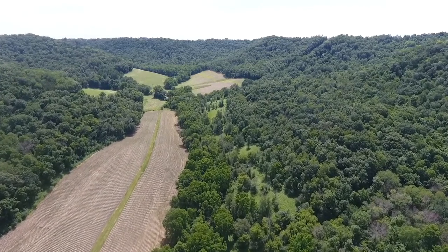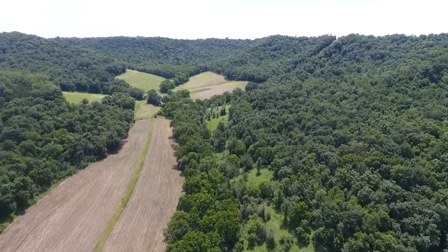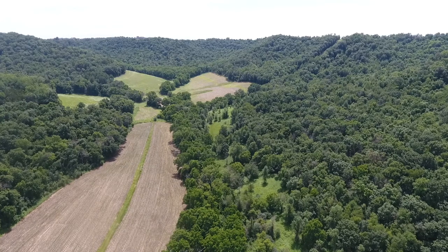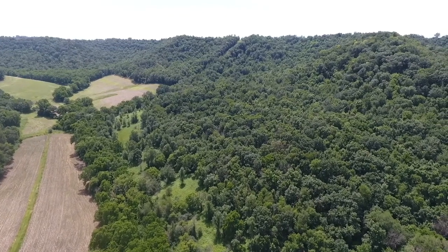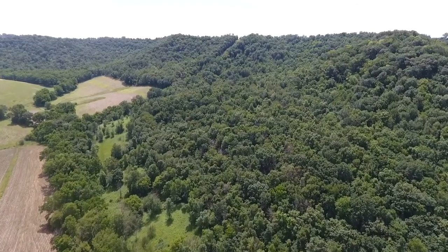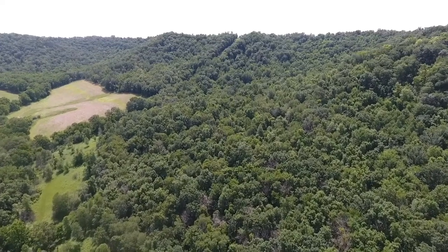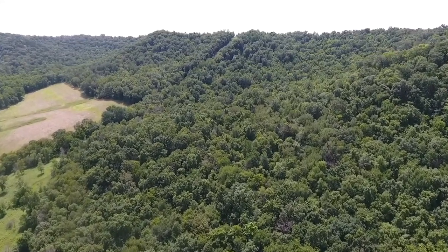So this is a field back here. This is on the ground right below me. This is about as far as I've ever been back in this direction, and that was several years ago. From the ground, you can't see any of these fields up around here. This is all hidden by trees from down below.